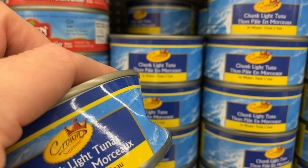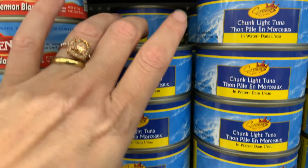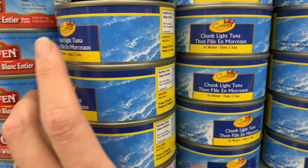Do you do that too? Or is it just me? It's one of my craziness? I don't know. Maybe I'm the only one. Let me know. Anyway, these cans were $2.27 per can and I took 5.